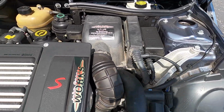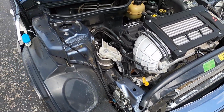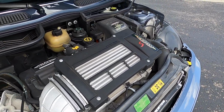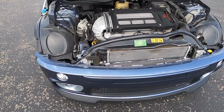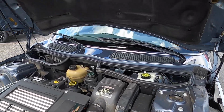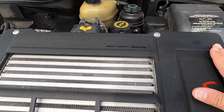Well, doesn't look much different, does it? But I've been told it is. Freer flowing intercooler, extra cooling up front, I've been told, so it does breathe a little bit easier. Not bad. This one's immaculate though. The previous owner must have taken really good care of this sucker.